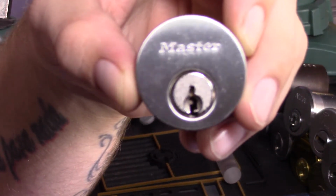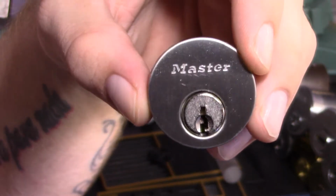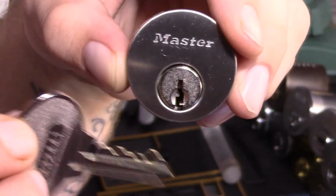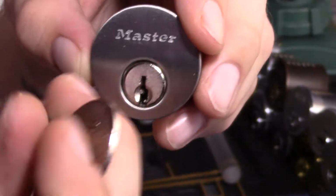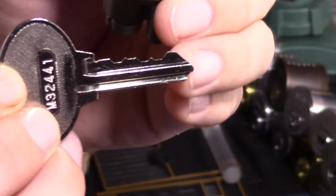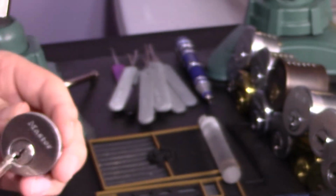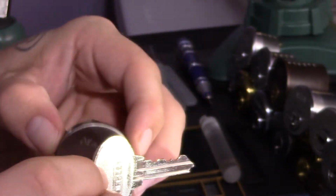So it actually uses a Kwikset KW1 keyway. I didn't even realize that till I was messing around. The key's kind of different. It's kind of big for a Master Lock key. It's a 5-pin lock. The bitting isn't great. I highly doubt there's any type of security pins in here.